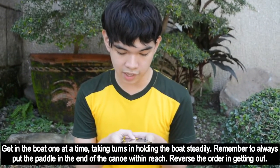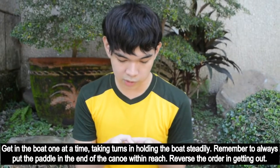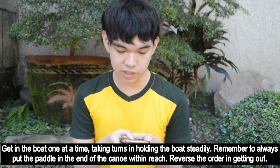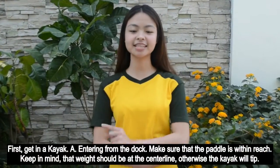Get in the boat one at a time, taking turns and holding the boat steadily. Remember to always put the paddle in the end of the canoe within reach. Reverse the order and get out. First, get in a kayak.